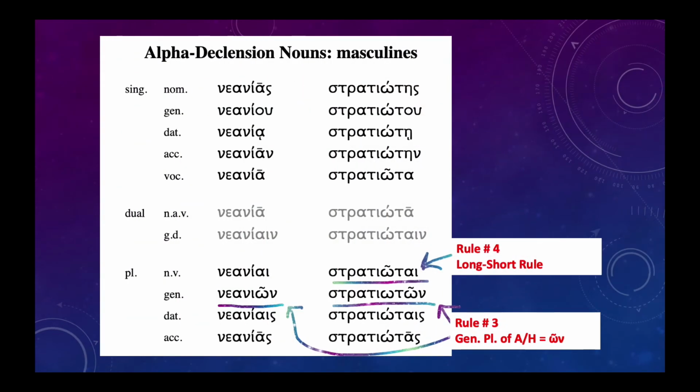Here are another pair of alpha declension nouns, the masculine nouns neanias and stratiotes. In the singular, the rule of thumb mostly holds. However, in the plural, it's overridden by rule number 3: alpha eta nouns in the genitive plural take a circumflex on the final syllable. So both neanion and stratioton have a circumflex on the last syllable.